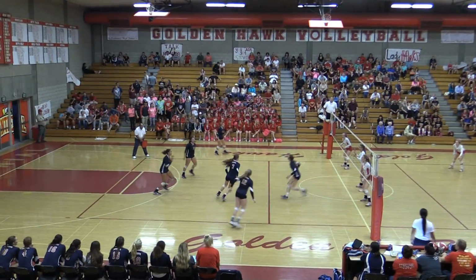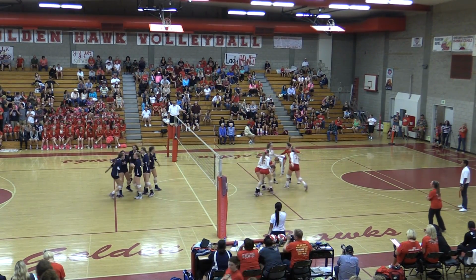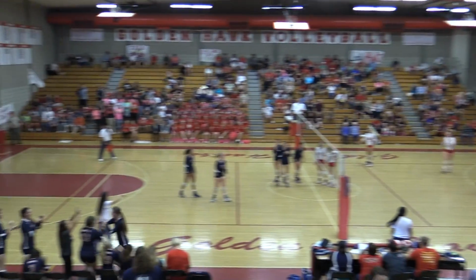Back row attack, I guess you'd say. That would be the correct way of saying it. Yeah, you're right. I'll get there eventually. Lots of spin on that one from Sarah Hahn, and she finds the floor. 21-19 Liberty.